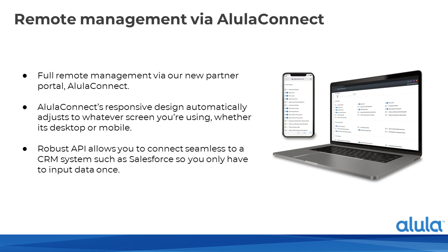So that's step one. After it makes its initial communication, because what happens, especially with a Connect Plus, once you power up a Connect Plus, it reaches out to Alula servers and says, okay, I'm here. And if that initial registration hasn't happened, it can't go any further, right? So you're kind of dead in your tracks.